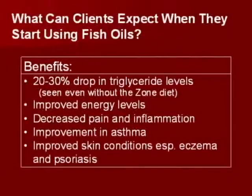So some of the benefits you want to look at, 20 to 30% drop in triglycerides. We know cholesterol seems to improve with omega-3 oils. Energy levels seem to get better. You're really run down and tired, you pop about 12 of those in a day. You don't have to worry about drug interactions and many things.